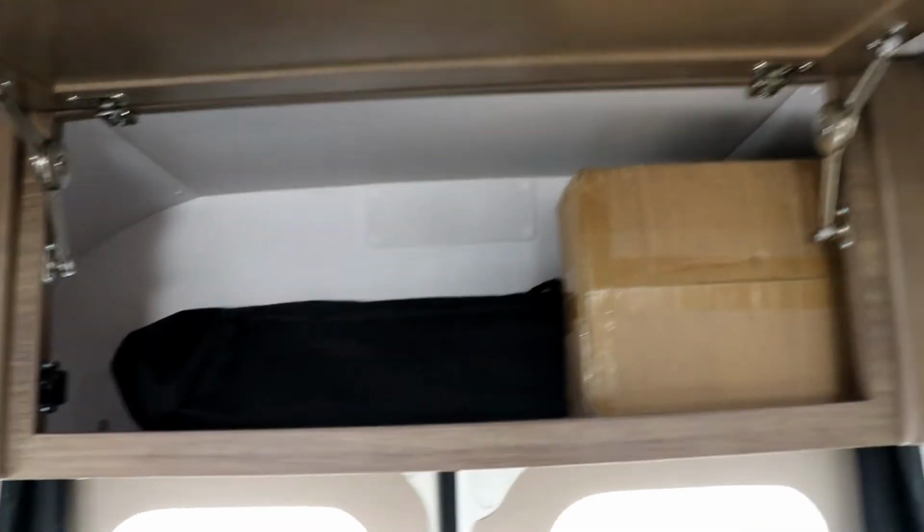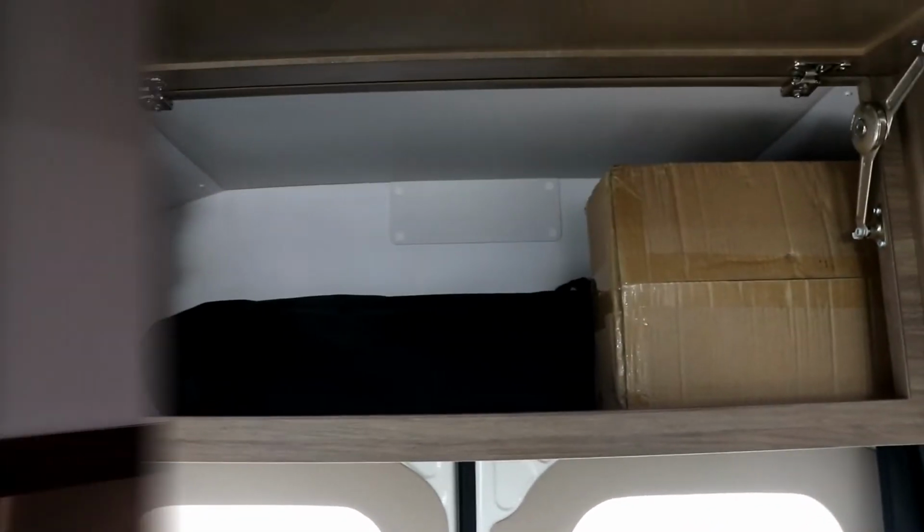Now you are going to notice back here for the seat belts, they are going to be shoulder harnesses, and then plenty of storage up above. As you can see, you have these. Now you see how deep it is. Now you have some covers in there. There's some stuff in here that needs to be put back, put on, and so forth. But notice how the doors stay up by themselves.